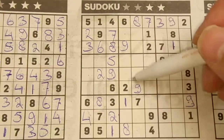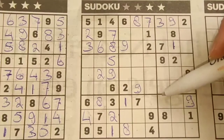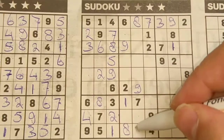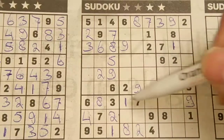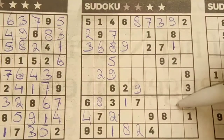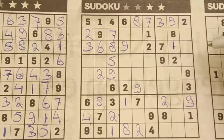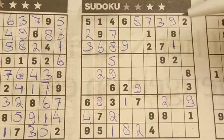2 in this column, 2 in that column, so in the middle column, the only two places for the 2 should be here or there, but I see here 2, no 2 there. 2 should be here. 2 in the last row, 2 in the row above, so in that row, the only two places for the 2 should be here or there, but I see here 2, no 2 there. 2 should be here. And I see all the 2s are used.